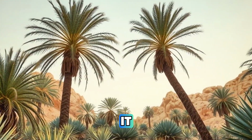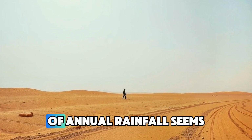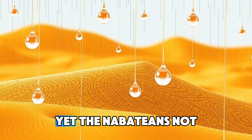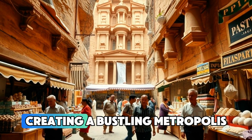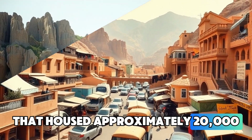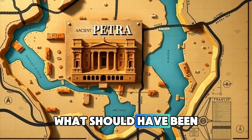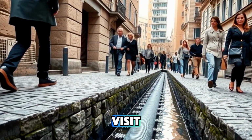When you think about it, building a city in a place with less than 15 centimeters of annual rainfall seems almost suicidal. Yet the Nabataeans not only survived here, but flourished, creating a bustling metropolis that housed approximately 20,000 people at its peak. How did they accomplish what should have been impossible? The answer lies beneath your feet when you visit.